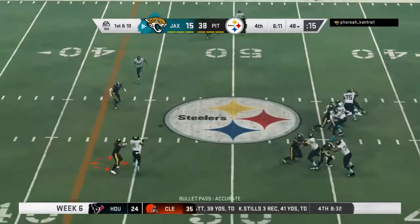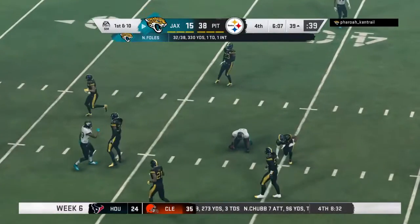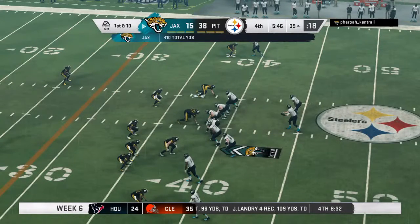On 1st down, he'll drop to throw. Completes it to Lee. And they'll get him down as he's inside the 40. A 14-yard 1st down pickup for the Jaguars.